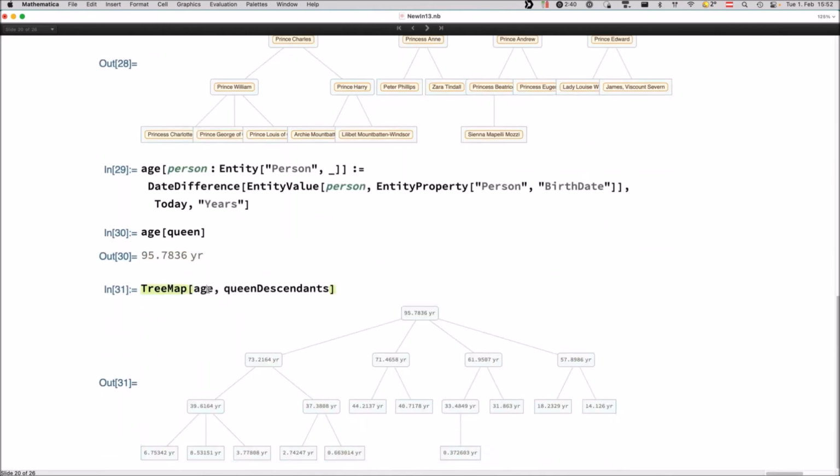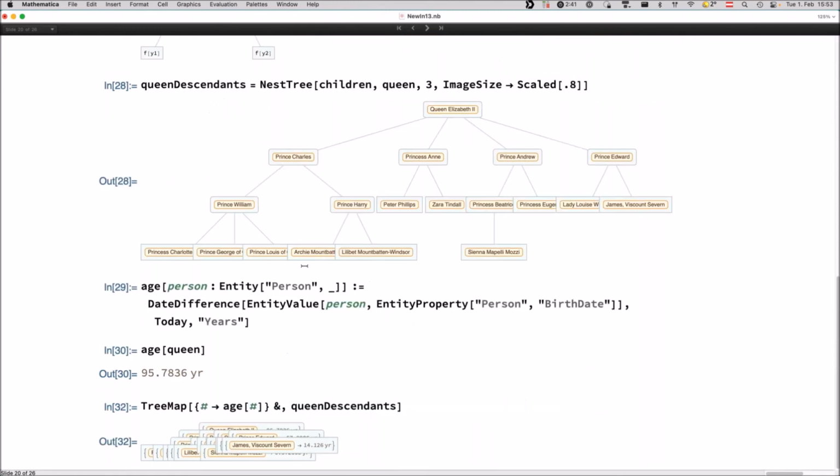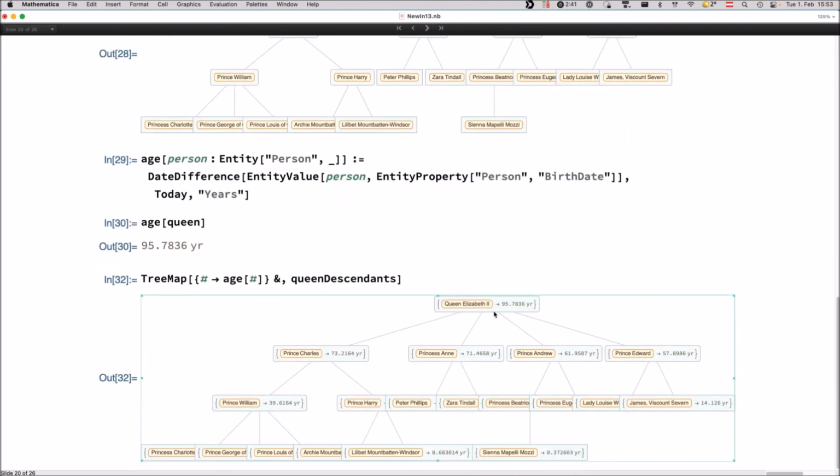Of course, the data contained in the nodes of a tree can be an arbitrary expression. For example, I could preserve the original information and then simply run the age function on the node, and get a nice rule in the nodes which contains both the person's name and the age as a rule list. So with the tree map function, you can compute augmented trees. That means when you have imported your data into your system, you can augment these tree nodes with data computed from the nodes of these trees.